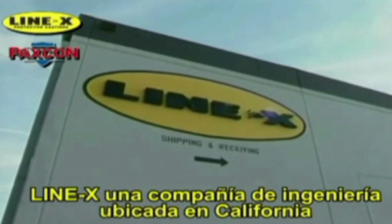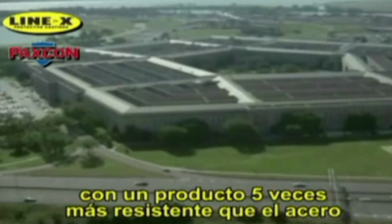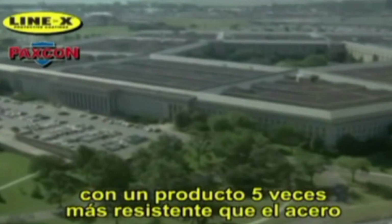LINE-X, an engineering firm in Irvine, California, has developed a protective coating for the actual walls of buildings. In fact, their product now lines the walls of the Pentagon with a substance that is 5 times stronger than steel.